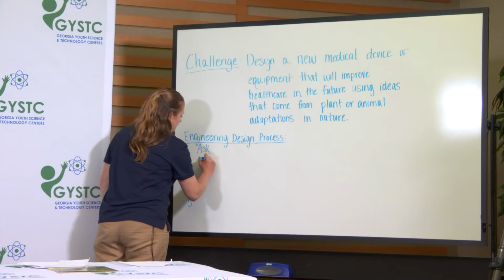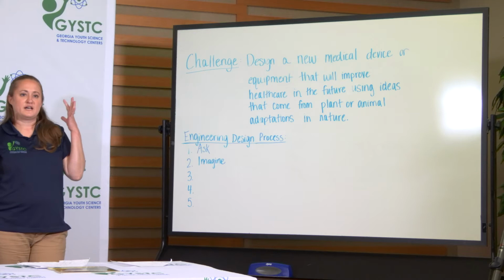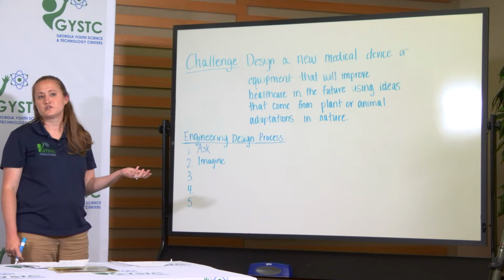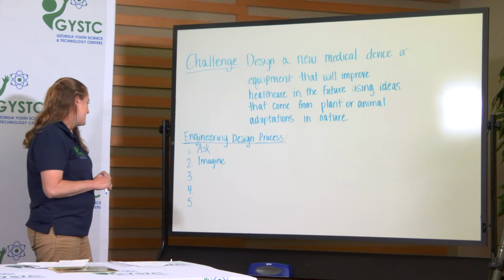Now, I always tell kids when we do this, everybody has great ideas. You just have ideas that are floating around in your head, but it's always good to get those ideas out on paper. So you want to start jotting down your ideas during the imagine phase. This is just brainstorming, okay? And then you also would probably do some research during this time. Research is very important to find out what's already been done ahead of you, what information is already out there, okay?